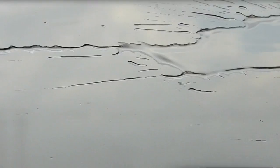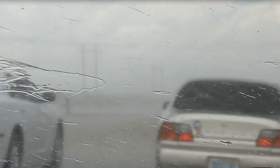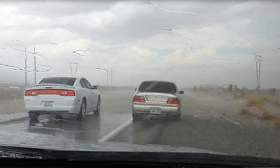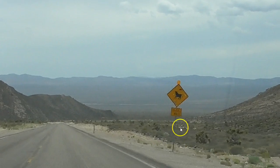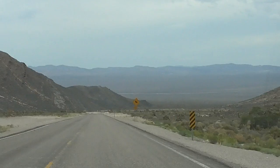Oh, and it's getting even windier, and the rain's getting even heavier. All right, it's time to make a move. And that's when we got out of there. Once I decided to finally plow through the water barrier, look at the sign with all the bullet holes there. Let me back it up one more time for you guys.